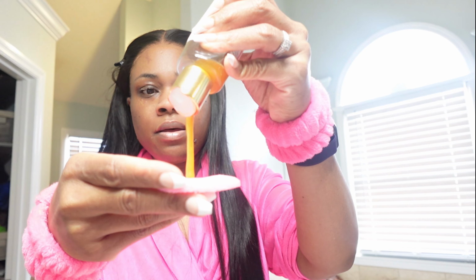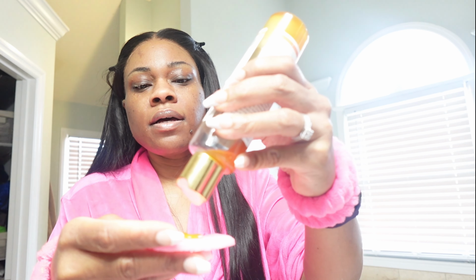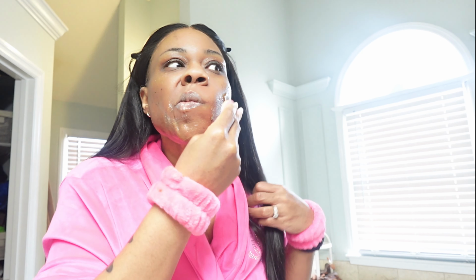So first I like to use this sponge that I just wet a little bit. Get my face a little moisture. And then I flip around the other side and I put some of this on there. And if you watch my TikTok skincare routine, guys, you will see these products on there. So it's a pretty good amount that I use. Let me put my hair back. And I like to make sure I get it now.